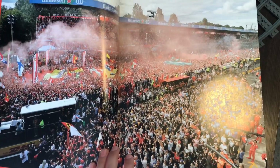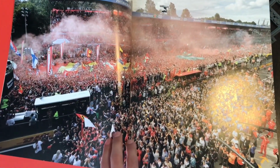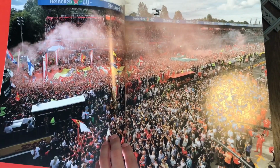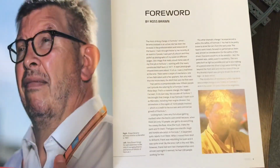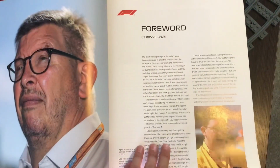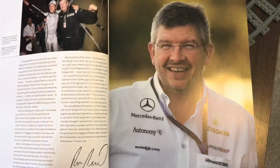This, I think, is a real kicker for the first page of this book. Charles Leclerc's winning crowd at Monza 2019. This is definitely a sight to see. So we have this foreword by Ross Brawn. It goes for a few pages, very interesting, talks about himself.